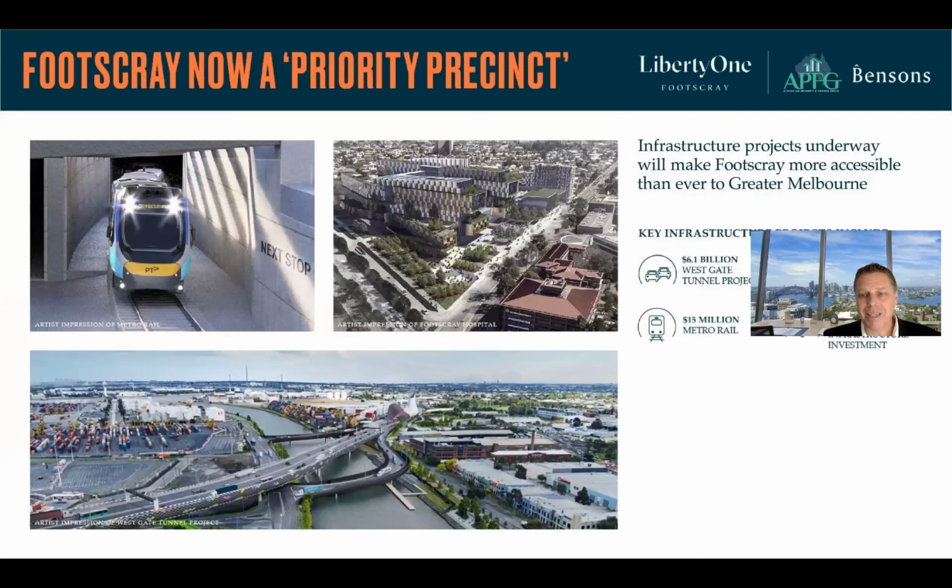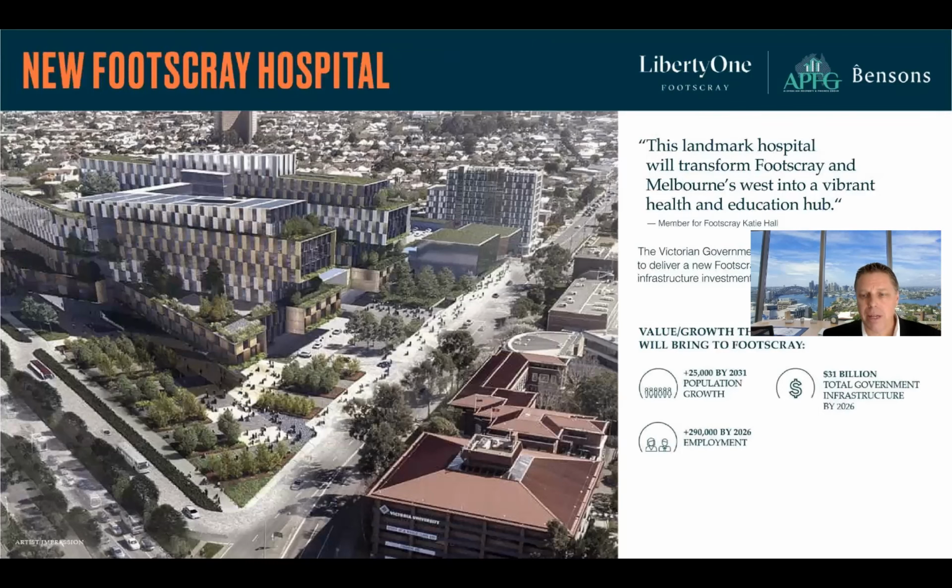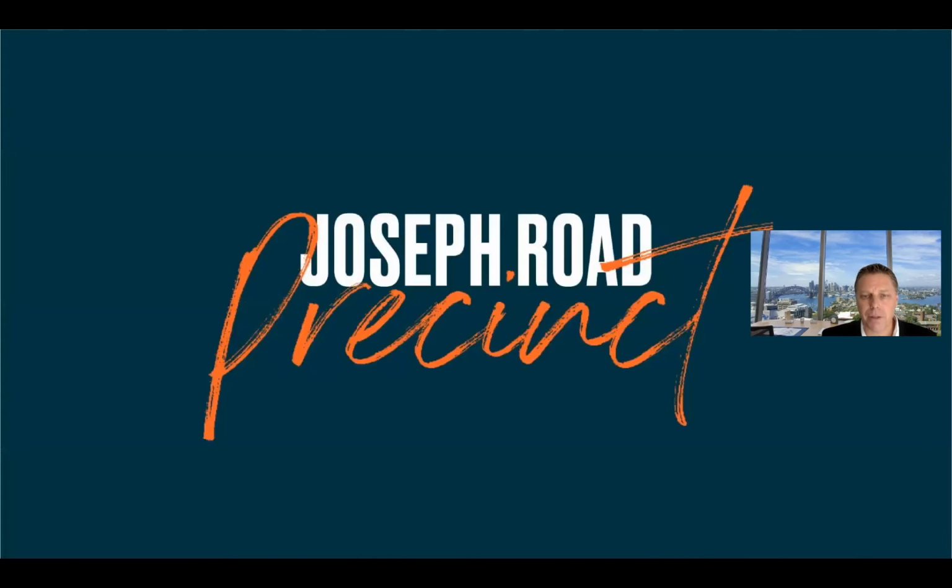The priority precinct status by the government means they're putting in $31 billion of funding. If you want to know how they're doing it, watch that video that I've recorded earlier. And the hospital itself is a $1.5 billion project, bringing thousands and thousands of jobs to the area, and many nurses and hospital staff will want to live as close as they can in luxury and safety, and Liberty One will be a mecca for those people.